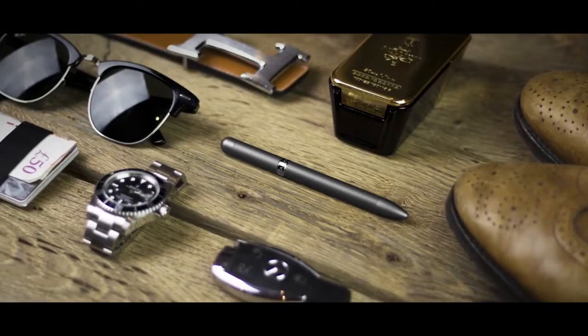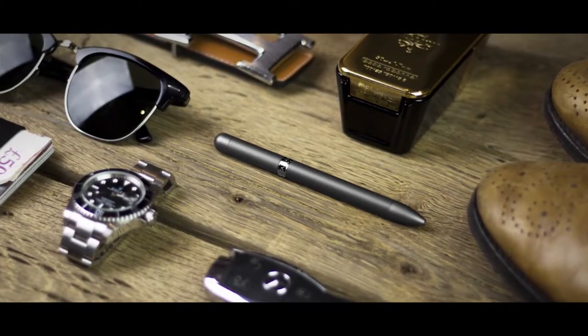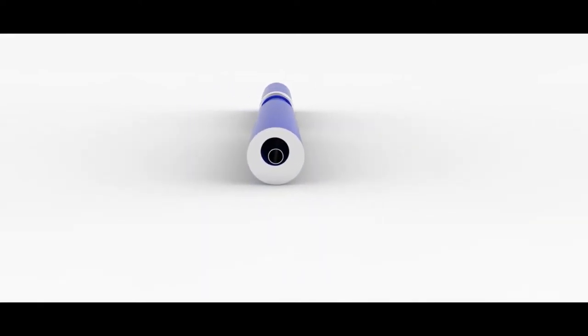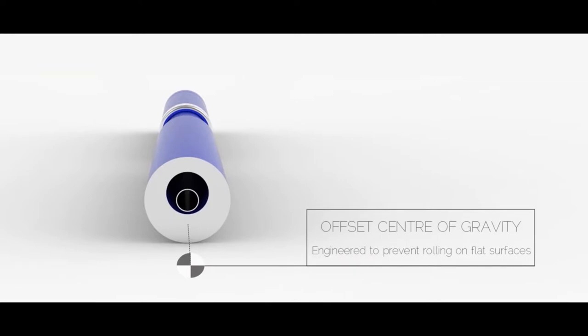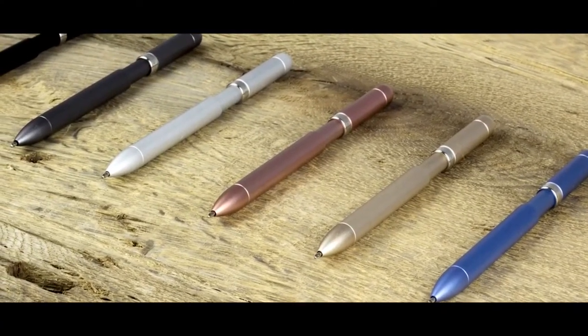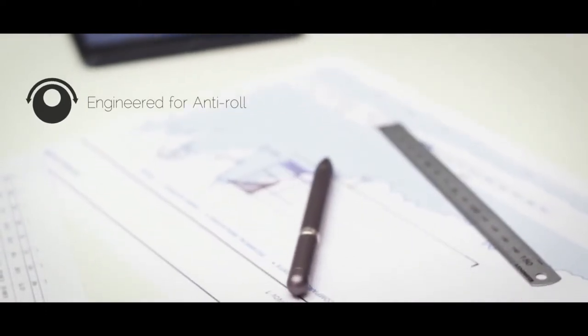Most other pens use invasive anti-roll features in their designs to prevent them moving across a table. We changed Magno Ink's centre of mass by specifying an offset internal bore. This means that when you place it down on a table, it intuitively finds its own static position. It is fascinating to see how a considered design can give an inanimate object a sense of intelligence.